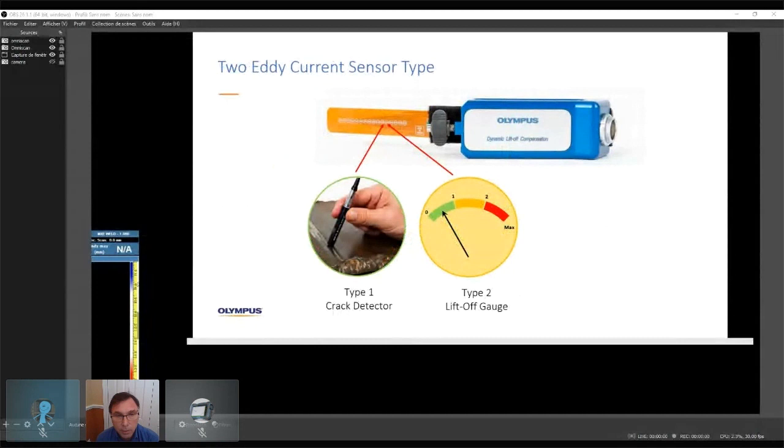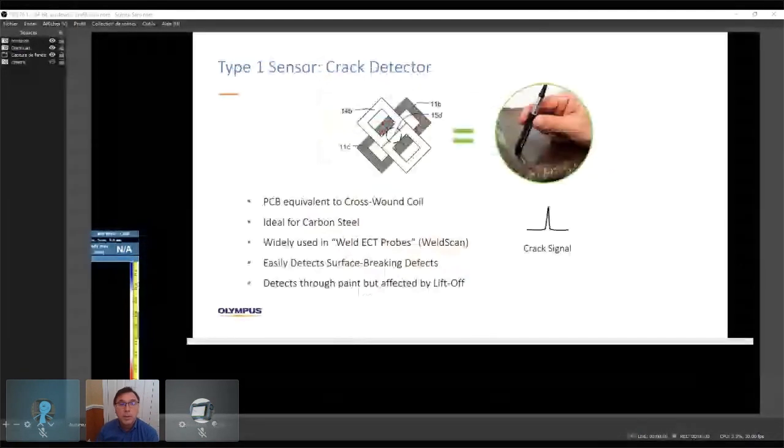So the type 1 is a crack detector, and the type 2 is a lift-off gauge. So we have 2 types of coils. I'm going to show you on the next slide what we can do with that.